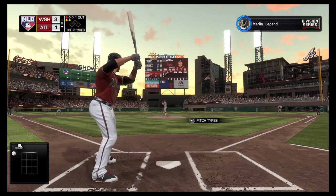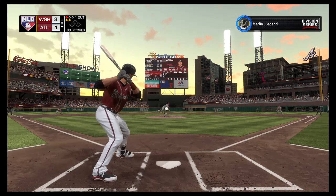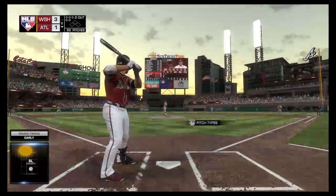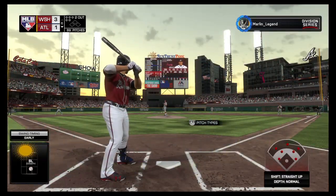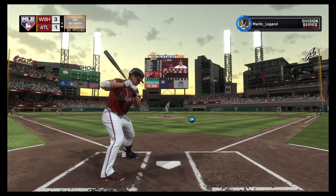Now here it comes. Oh, and he struck him out as well, so he's carving right through the heart of this lineup as there are 2 away now. Catcher number 24. Ready for another chance? Kurt Suzuki. First 2 men in the inning have both gone down via the punch out, so we'll see if he can fare any better.